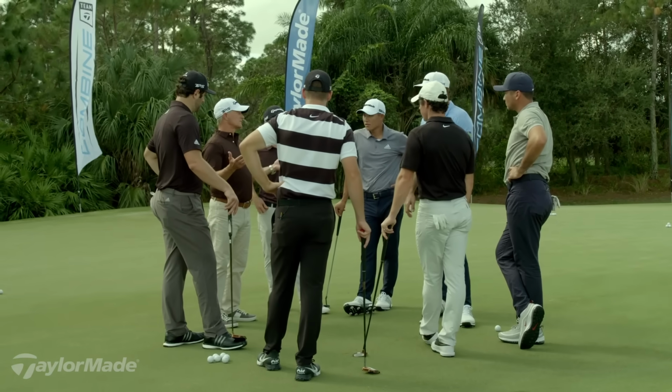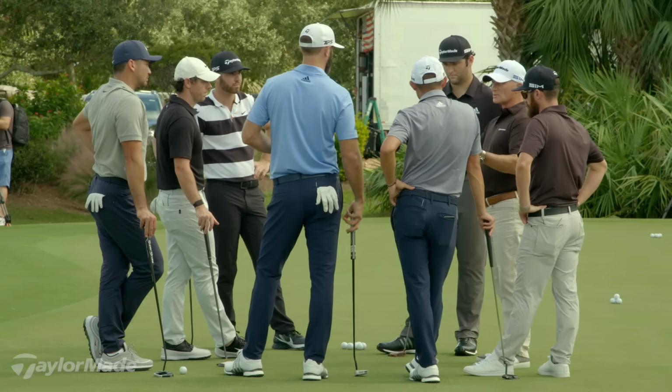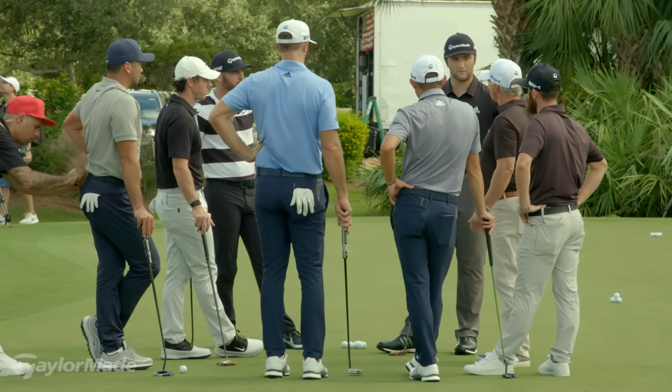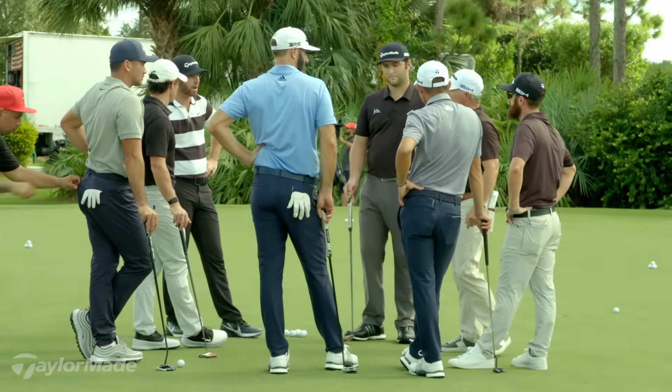So there are two different types of putting, right? You've got linear and you've got non-linear. So some guys use a line, some don't. Do you guys use a line on the ball? No, I put the white line of the ball down. I don't want to have anything. Okay. Matt, how about Collin?